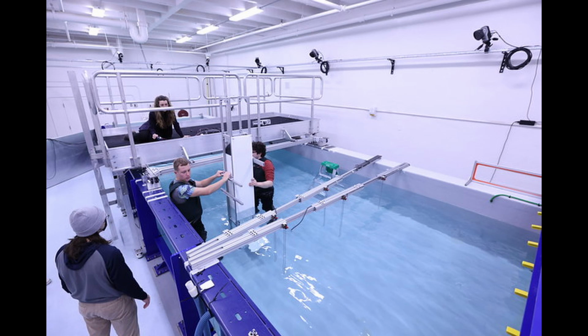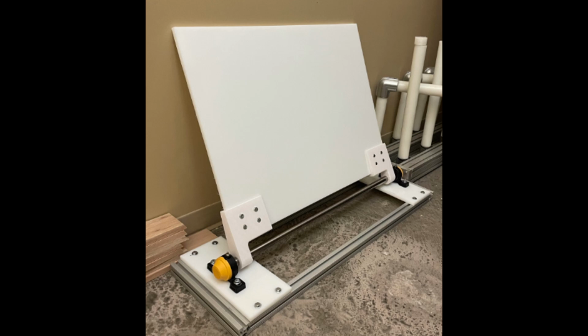Last year, MECC built, tested, and presented an oscillating water column generator. This year, MECC is building a device for shallower waters which will protect the shoreline as well as generate blue energy.